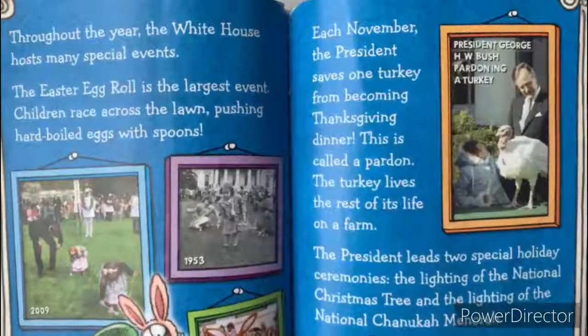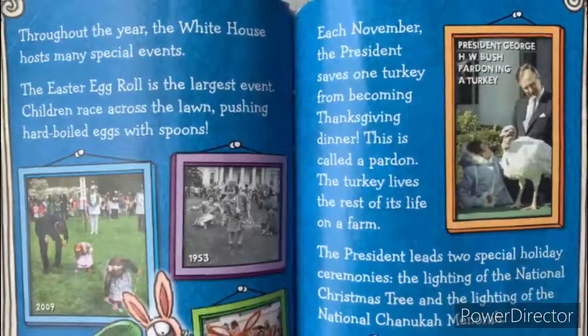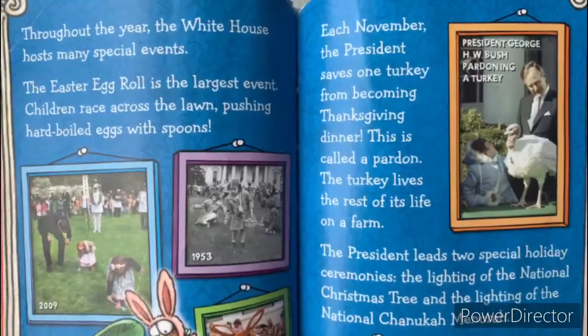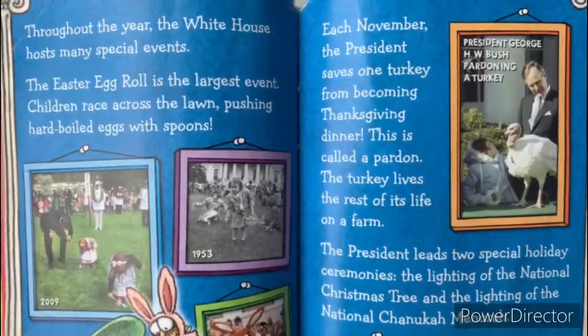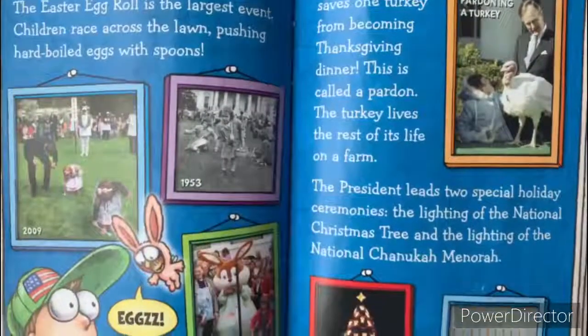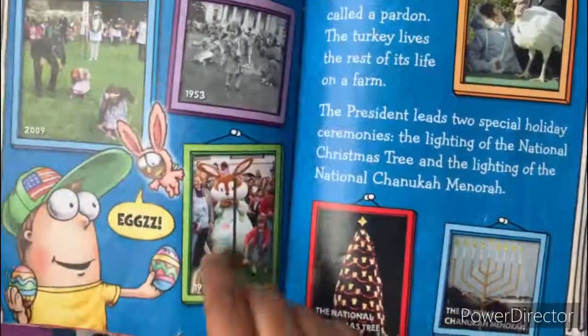Throughout the year, the White House hosts many special events. The Easter egg roll is the largest event. Children race across the lawn, pushing hard-boiled eggs with spoons. 2009. 1953. Eggs. The Easter Bunny.